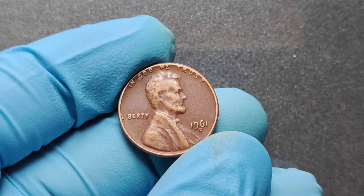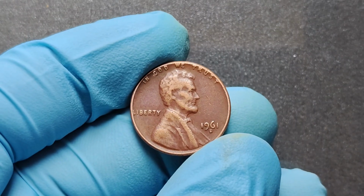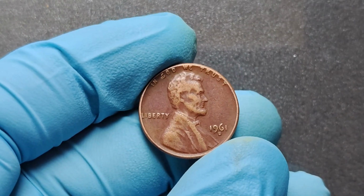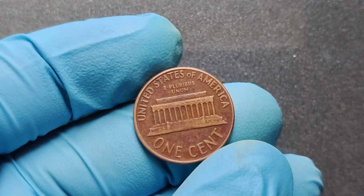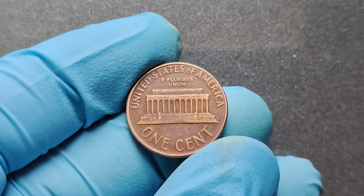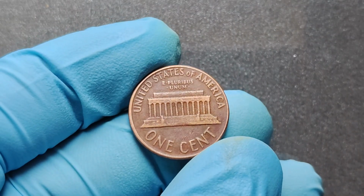Another reason is the condition. Coins are graded on a scale from 1 to 70, with 70 being perfect. That record-breaking 1961 D penny was graded at an extremely high level, making it a one-of-a-kind collector's dream. If your penny has the same error and is in great condition, you might just be looking at a small fortune.